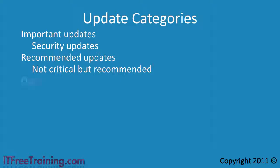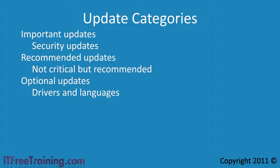The next category is optional updates. Optional updates generally include driver and language updates. Things like language updates are only required if you have a need for multiple languages on your computer. It is a good idea to update the drivers on your system to the latest version where possible. Updated drivers include bug fixes and feature updates.